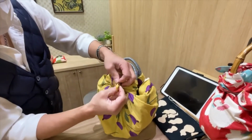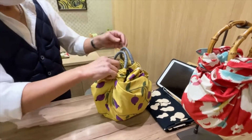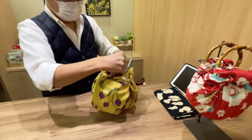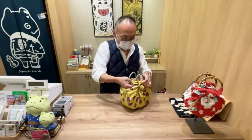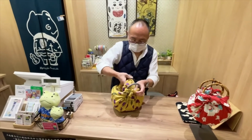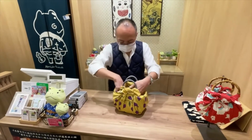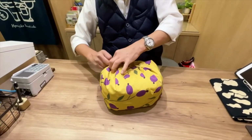Okay, you see the gray bag. Gray simple bag changed into a colorful yellow hand bag. Wow. So cute.